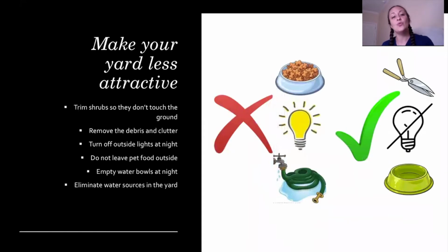Some things you need to do to make your yard less attractive. You want to trim any bushes or shrubs that are hanging close to the ground, because that just makes it a really good hiding place for these toads. Turn lights off at night.